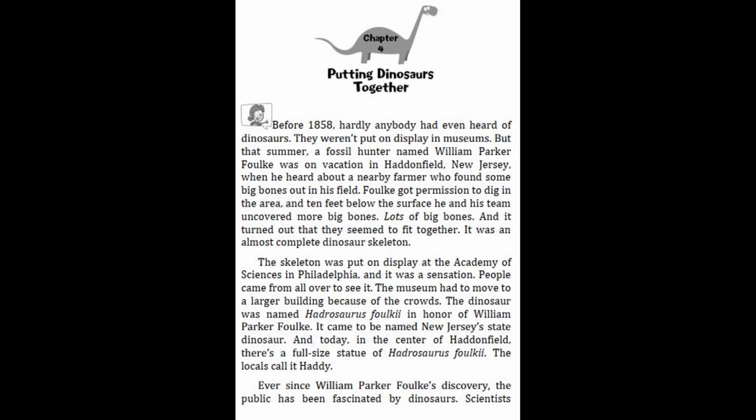Before 1858, hardly anybody had even heard of dinosaurs. They weren't put on display in museums. But that summer, a fossil hunter named William Parker Folk was on vacation in Haddonfield, New Jersey, when he heard about a nearby farmer who found some big bones out in his field. Folk got permission to dig in the area, and 10 feet below the surface, he and his team uncovered more big bones. Lots of big bones. And it turned out that they seemed to fit together. It was an almost complete dinosaur skeleton.